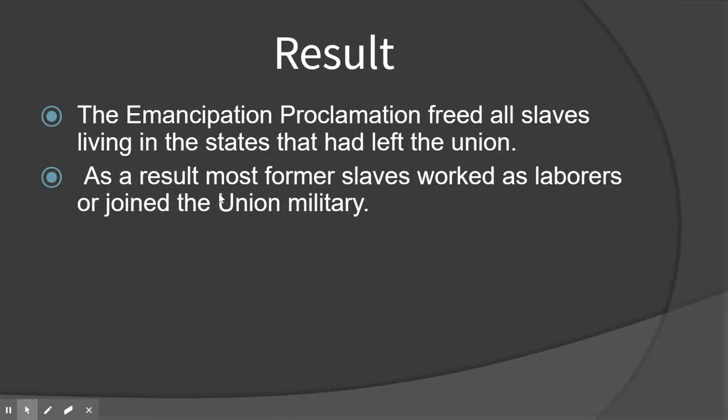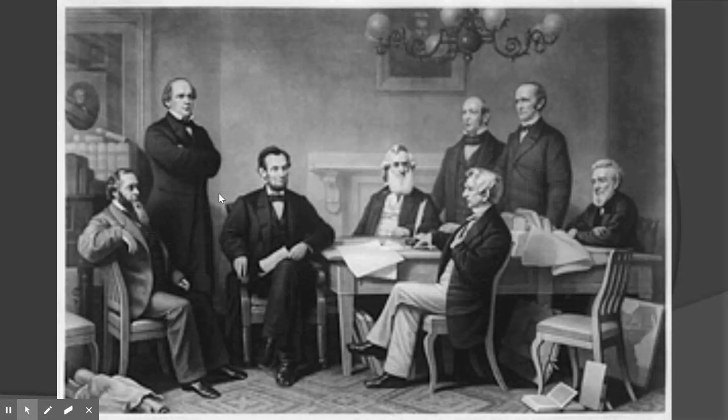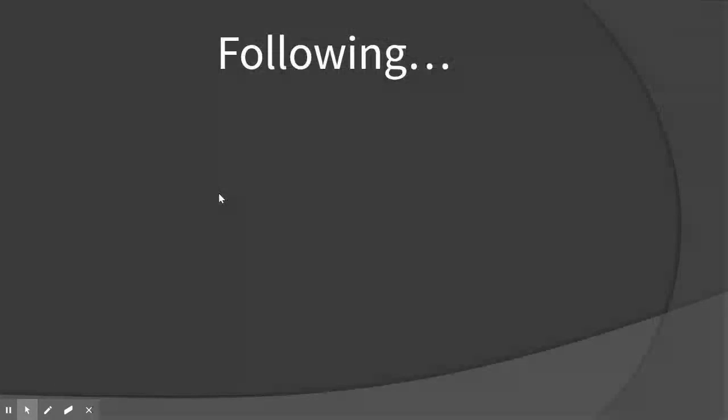Most former slaves worked as laborers or joined the Union military. The Emancipation Proclamation also hurt the South's hope of getting help from Britain and France because those two countries opposed slavery. If Britain and France oppose slavery and the South makes a big stink about slavery not existing anymore, they know that their friendship with those two countries will cease to exist. And so the South basically has no choice but to be quiet if they're going to get any kind of resources to continue with this war. Signing of the Emancipation Proclamation.